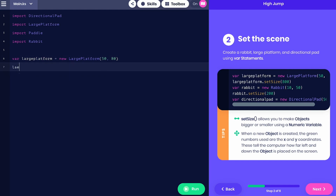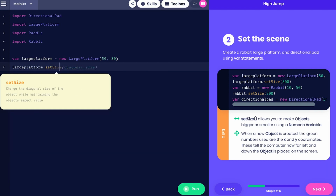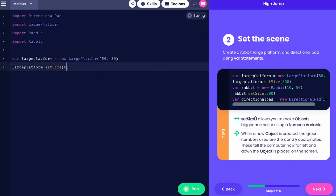Now let's make the large platform really big. To do this, we'll use our set size method. Set size allows you to make objects in your game bigger or smaller using a numeric variable. Let's set the large platform to 800.